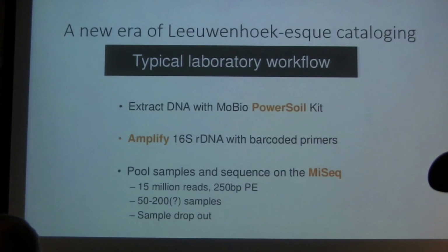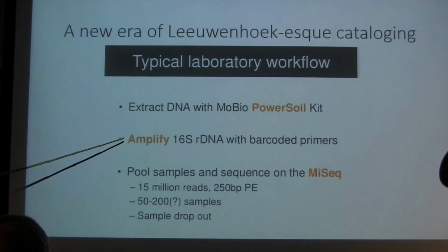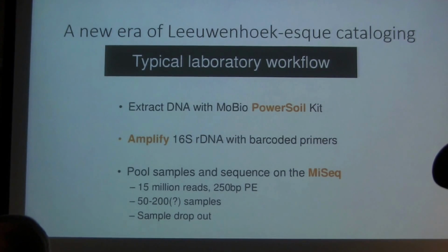So today we're really in a new era of Leeuwenhoek-esque cataloging of microorganisms, but it's one enabled by DNA sequencing. So new Illumina technologies allow us to look in environmental samples and sequence all the microbes that are present. And it's a really simple process. You just extract DNA, amplify any regions of interest, and just sequence them. And you can see all of the microbial diversity in your sample.